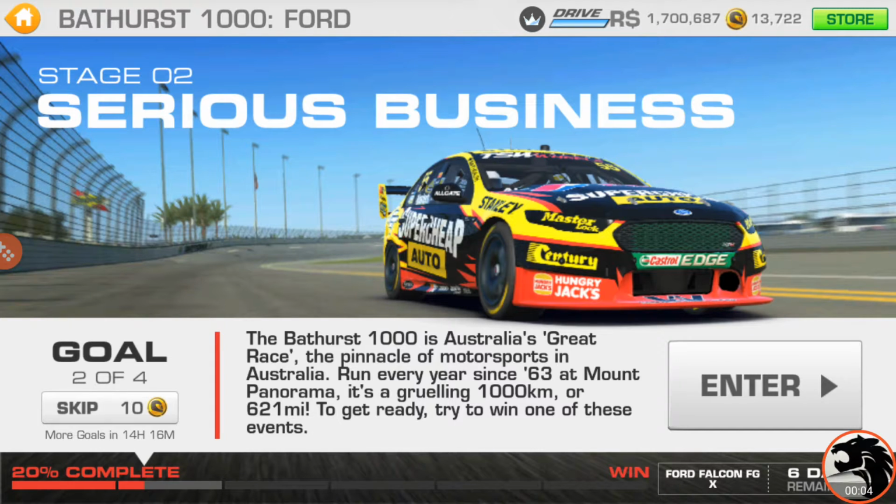Goal two of stage two, the Ford. Let's see. Bathurst 1000 is Australia's great race, the pinnacle of motorsports in Australia. Every year since 1963 at Mount Panorama, drivers race 1000 kilometers, or 621 miles, trying to win one of these events.